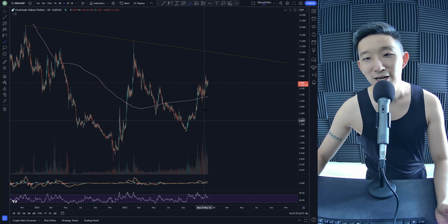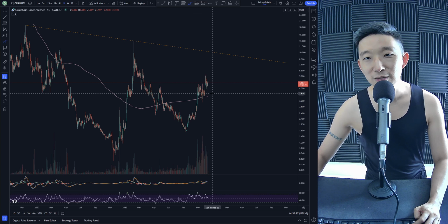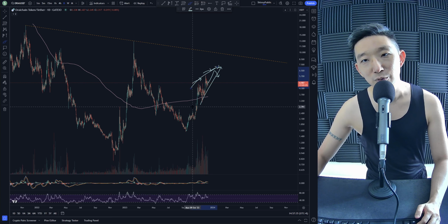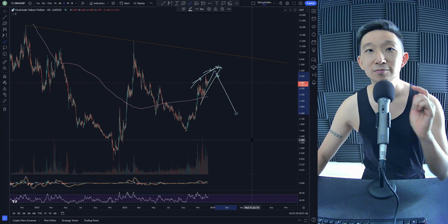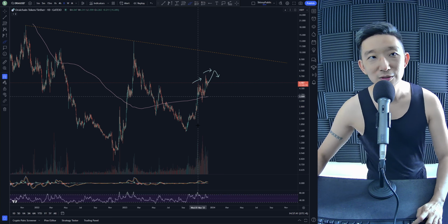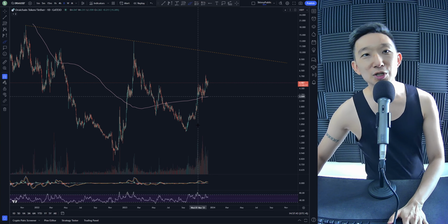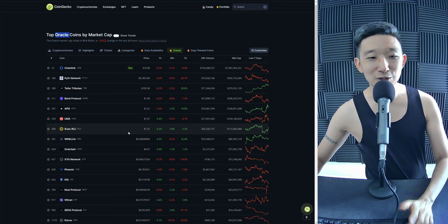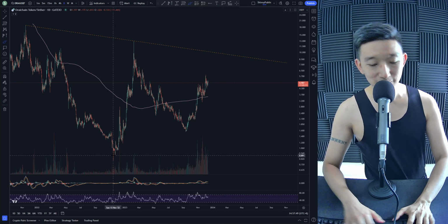Everything kind of checks out. High volume, five waves towards the upside, double bearish divergence. If we go a little bit higher, right, this could be a triple bearish divergence, which will also coincide with a potential ending fifth wave diagonal before we hit lower. Right, something like this could happen as well. So, yeah, I preach caution for ORAI. We're optimistic, but we're cautiously optimistic.